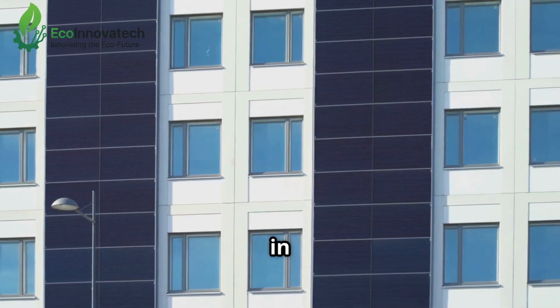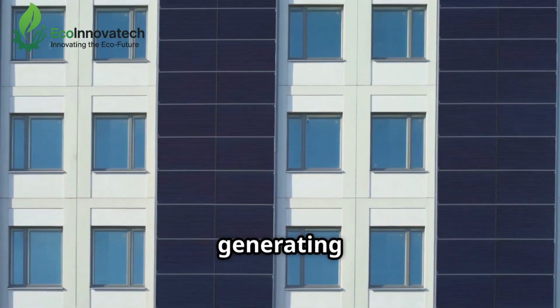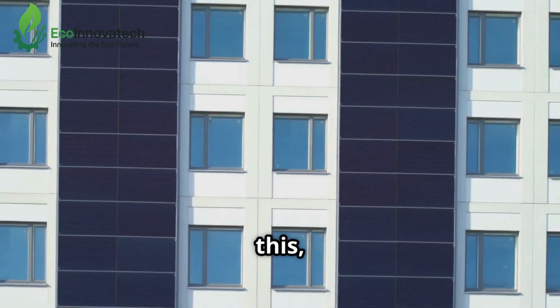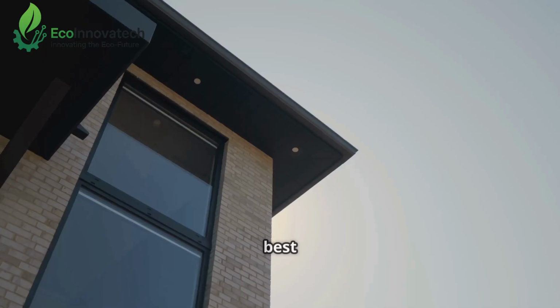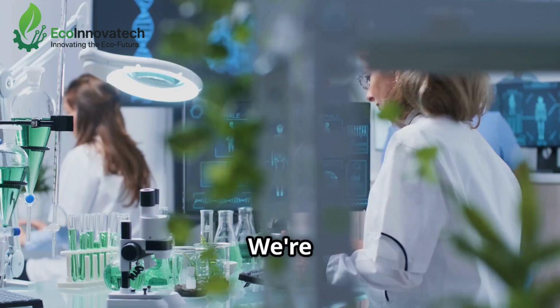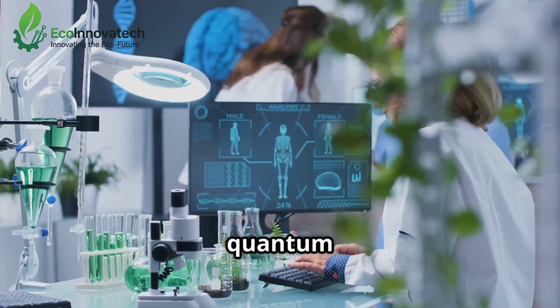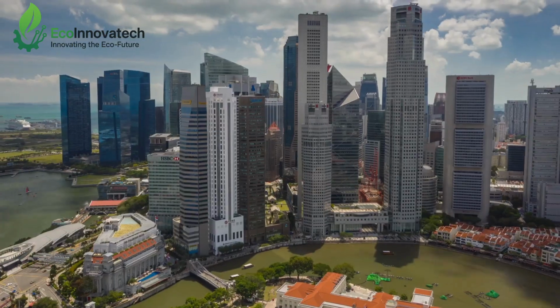From skyscrapers in Singapore to apartments in Germany, quantum dot windows are popping up everywhere, generating clean energy from, get this, invisible light. And the best part, they still look like regular windows. We're diving deep into 3 major breakthroughs in this tech, so stick around to see how quantum dots are changing the game.